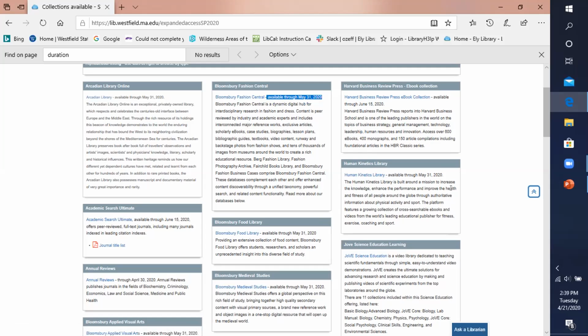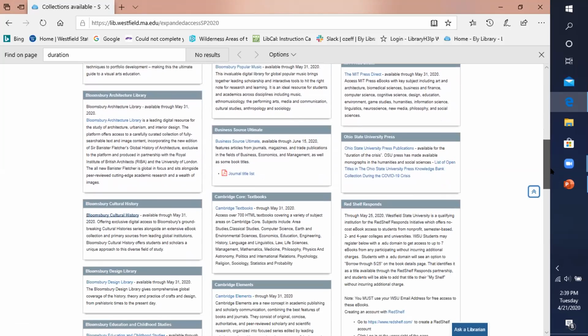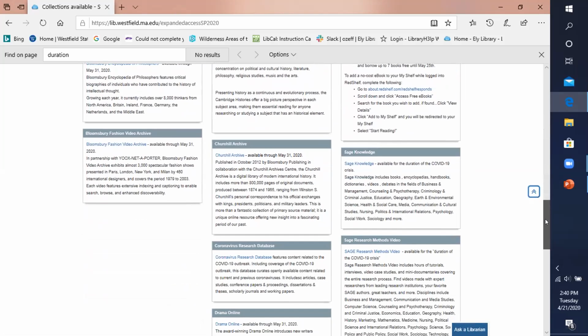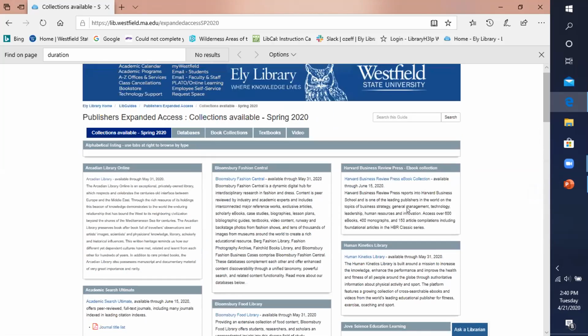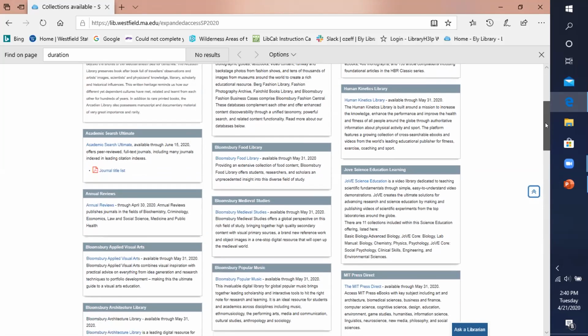Now, some of them actually, when we were working with the publishers, they were telling us that they would be available for the duration of the COVID-19 crisis. And so I think there is some hope, at least that I have, that at least some of the publishers will be making these collections available past the summer and maybe even into the fall. I know one of these collections is available through December.